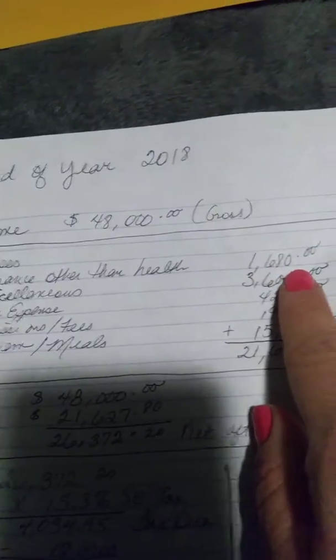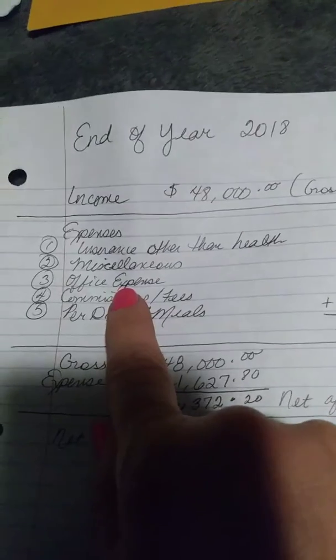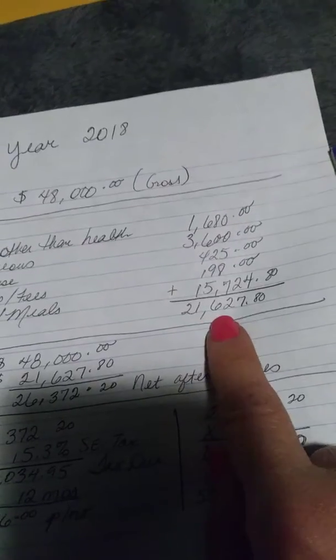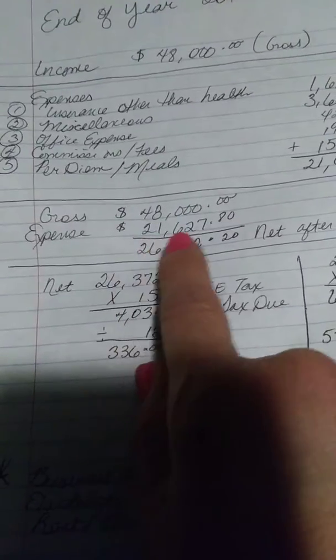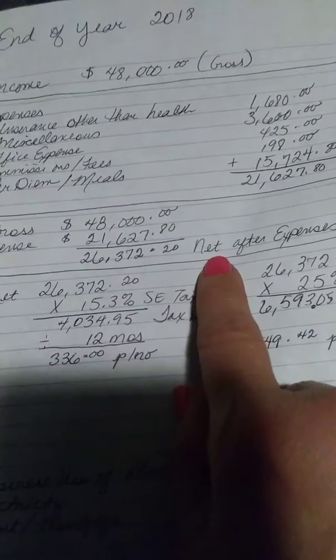And my insurance other than health for the whole year, I took that figure from each month and put it here, and so on with the miscellaneous, the office expense, commission and fees, and per diem. And I come up with $21,627.80 in deductions. And I followed this same process. I deducted my expenses from my gross and got my net after expenses.